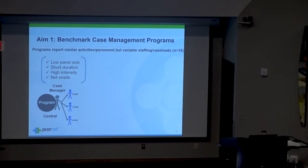The first was nurses who had relatively small panel sizes, and they had people for relatively short duration, sometimes only a few months, but it was very intense when they were working with them. And they tended to be not on site, meaning they were not physically placed in the clinics, they were centrally located in the organization, and then they would work with patients around the health system.